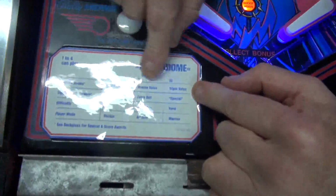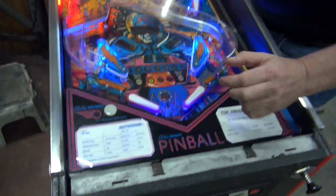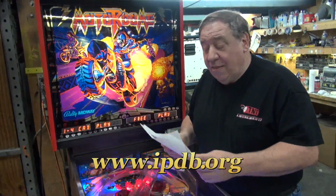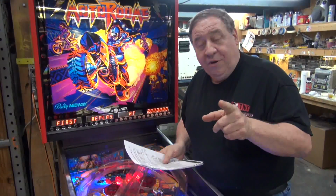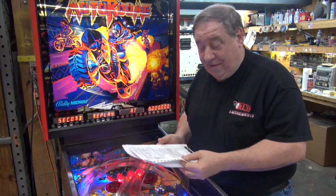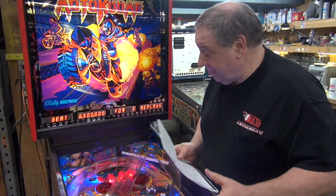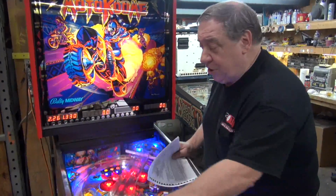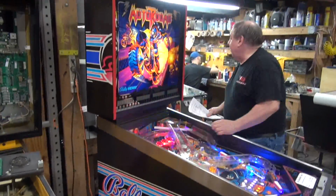There's very, very vague instructions here. But there's a printout on the IPDB right here that you need to print and go over, because if you have a Motordome, you wouldn't believe the stuff that Greg has come up with. Incredible stuff. And I think this is a good time for us to go over it. First thing we're going to do is show you this cabinet. Stephen has remastered this. That's what we're going to call this now.